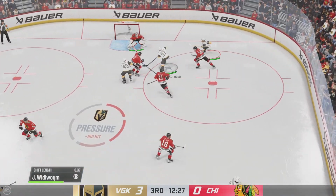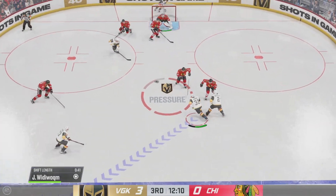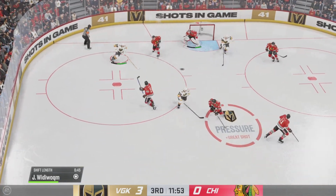The Golden Knights gain possession along the wall. Oh, what a save on the play. Wow. Oh, that's grand larceny, James. I mean, he just stole one away from his opponent. What a save.